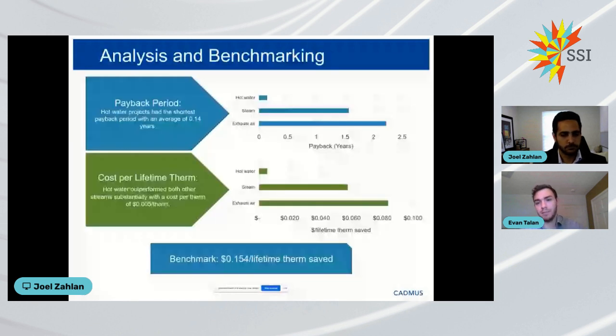All right, so the analysis and benchmarking. Essentially, some of the results we can look at. As we can see, in terms of payback period and cost per lifetime therm, hot water significantly outperformed both steam and exhaust air.